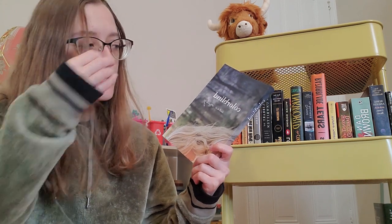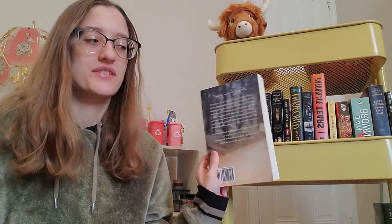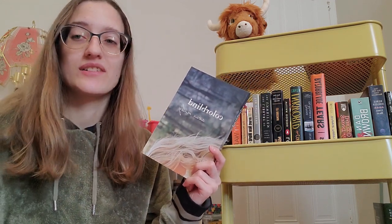Next up is Colorblind by Sierra Mailey. I don't know much about this. I know it is YA and sapphic and probably very sad based on the blurb, but this is a self-published book that I got out of a little free library.